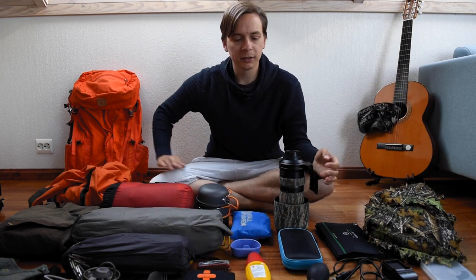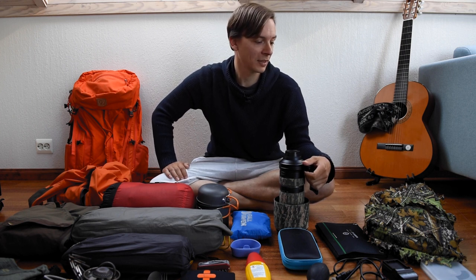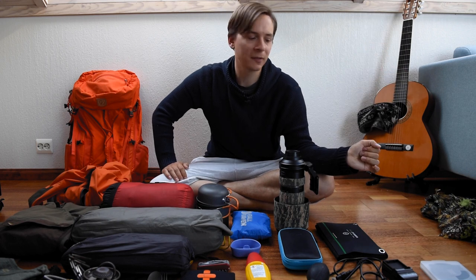I only brought the upper part because I thought my trousers were in the right color. I could have left this at home because, as I said, these animals, muskox, arctic fox, wild reindeer, they don't see well. And most of them, like the muskox, I want them to see me so that they're warned. So yeah, I could have left that at home, could have spared those few hundred grams.